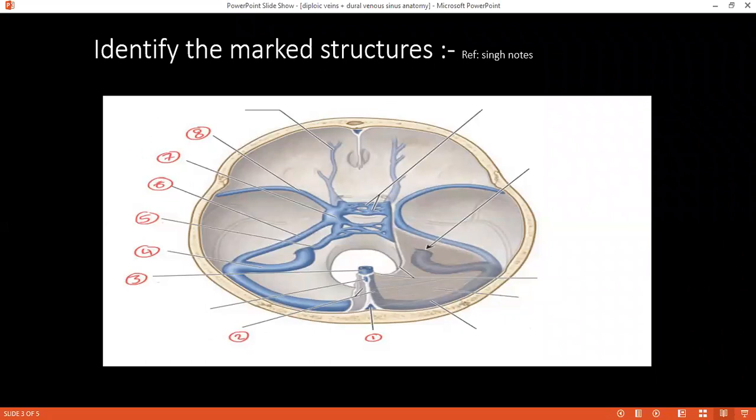What do you understand by cavernous sinus thrombosis? So cavernous sinus thrombosis is basically the infection or thrombosis caused when the thrombus or infection spreads from the danger area of the face. It's drained by the facial vein, and these are valveless veins which drain the blood through the superior ophthalmic vein into the cavernous sinus, and so carry the thrombus or the infection along with it.